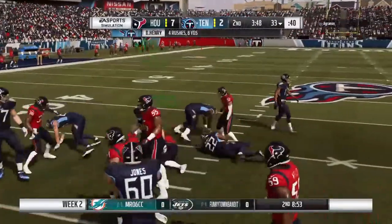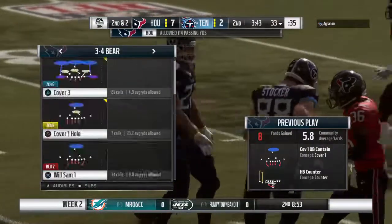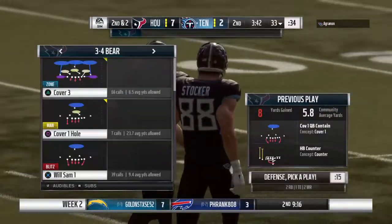And able to stay on his feet past the 30 to about the 33-yard line. 8 yards on the pickup, and now they'll have some options on 2nd and short.